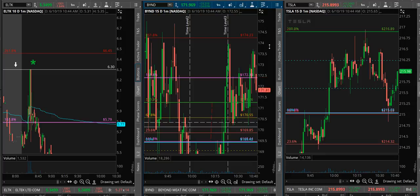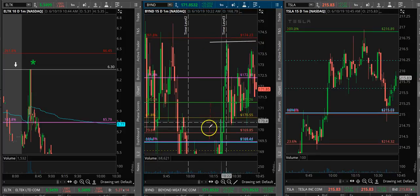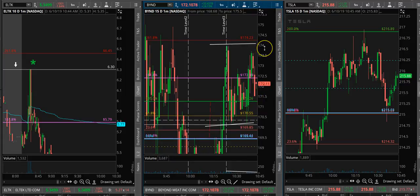I want to see it break outside of this pocket. So we're just kind of chopping around right now inside of this pocket, and I want to see a move outside of it. And I want to see volume too, because as you can see, volume's getting a little low here. So just have to wait for the BYND to step out of range.